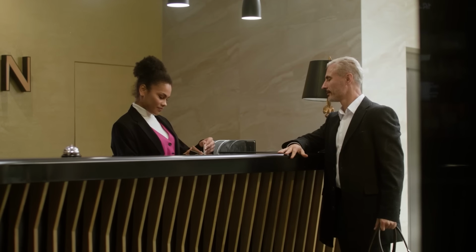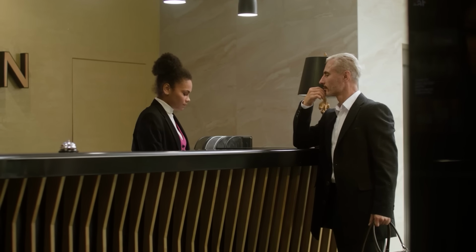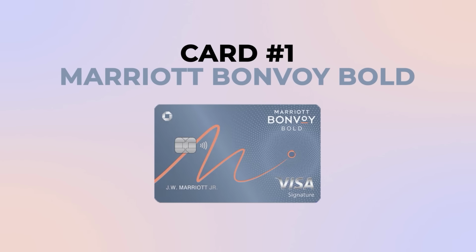Now, these rankings aren't for everyone. They're based around the typical traveler, someone who will go a few times a year and need to stay in hotels and is looking for great experiences at a fantastic value. Now, let's begin in category number one, our no annual fee credit cards, starting out with the Marriott Bonvoy Bold.